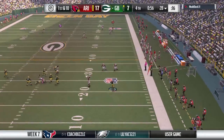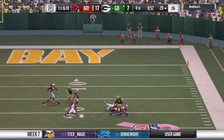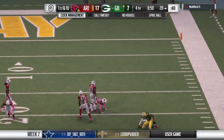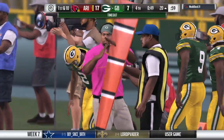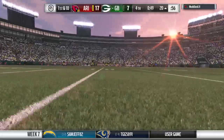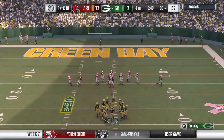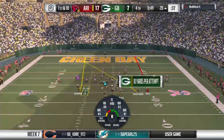Sliding out of the pocket. Now a desperation throw deep downfield. It's caught inside the 25. And he takes it down deep into Arizona territory. Now hold everything here. We're going to get a timeout by the offense. That'll be their 3rd and final stoppage here as we step aside.